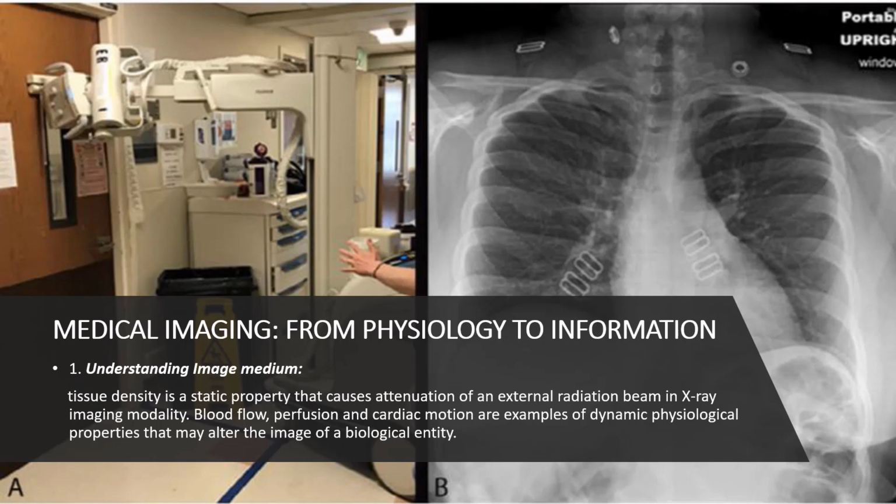And remember, tissue density is a static property that causes the attenuation of the X-ray. And we're looking at also different things that affect that X-ray or the main beam, which could be patient's body habitus, distance, blood flow, motion, positioning, etc. So it is more complex to be able to do a digital image and get everything correct compared to a film screen image.